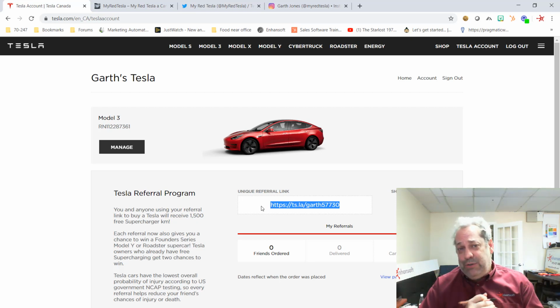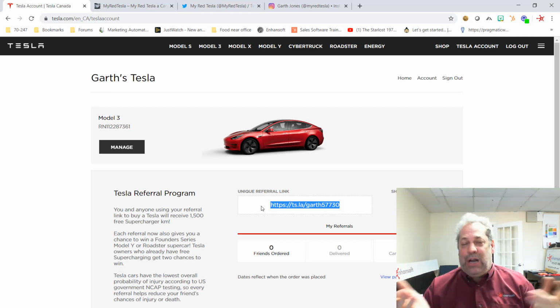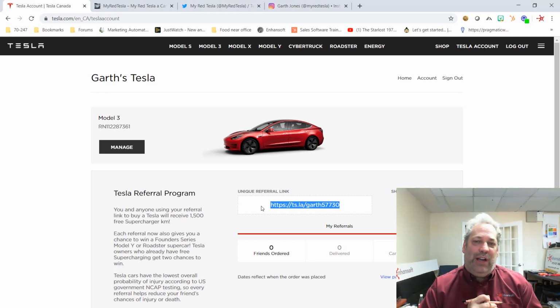So the third option, which is the one I've asked for, is to have the car delivered to me here in Ottawa. So they'll deliver it to my house, and they'll ask for the license and registration, just to make sure I am who I say I am, and they'll drop it off in my driveway throughout the whole scenario.